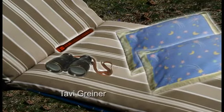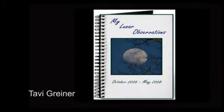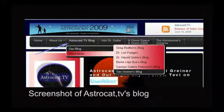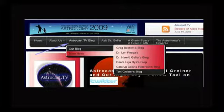Whenever, wherever, and however you observe the moon, be safe and be comfortable. Try keeping a journal for notes about, and even sketches of, what you see. And don't forget to check my blog entries for lunar observing tips, information about the 6 manned lunar missions, and where you can get free lunar maps.